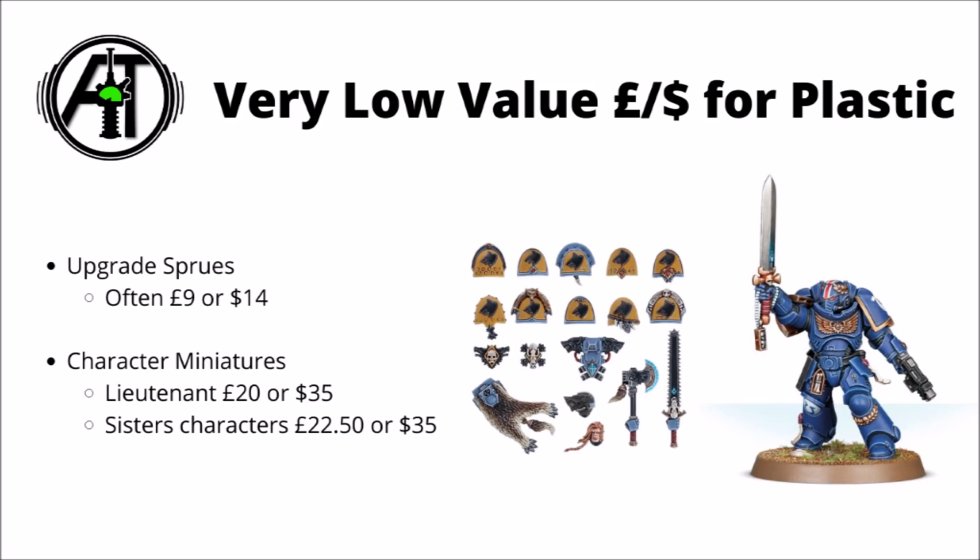Their upgrade sprues in terms of plastic also give you a very small amount for the amount of money that you spend. Certainly some cool bespoke details, but realistically you're getting pretty much no more than one miniature worth of plastic, and it means that you waste a whole bunch of other parts on the sprue.